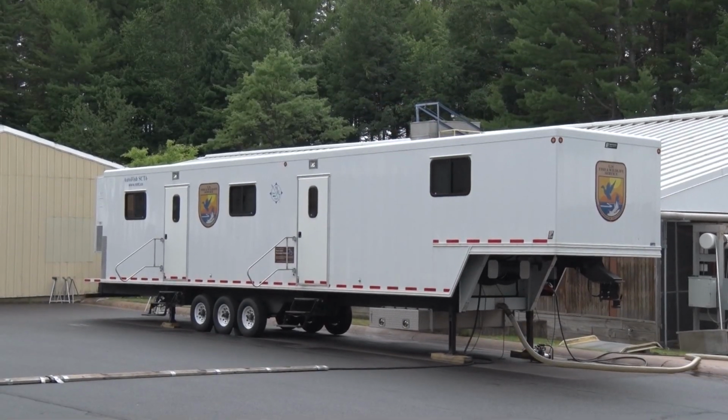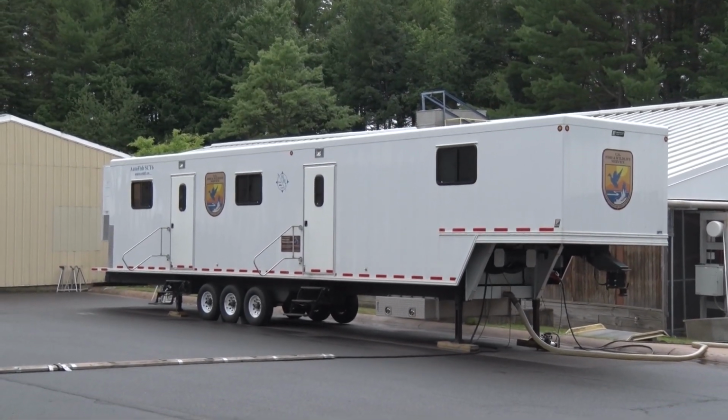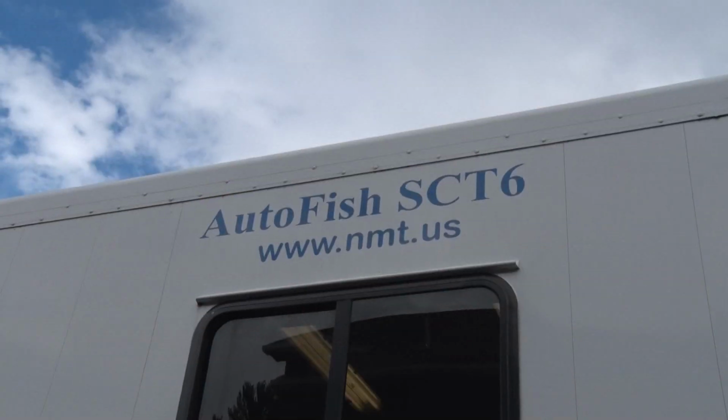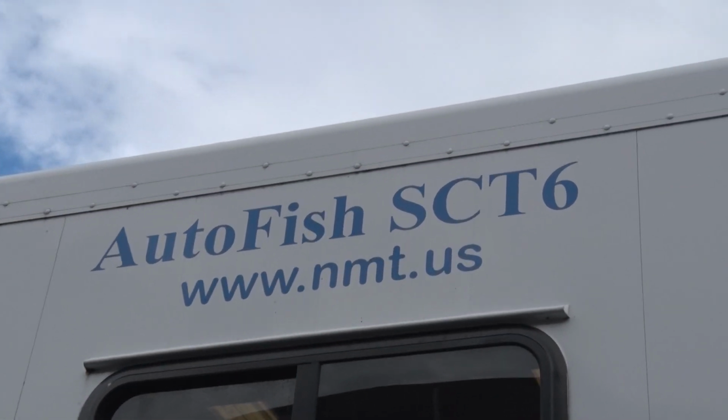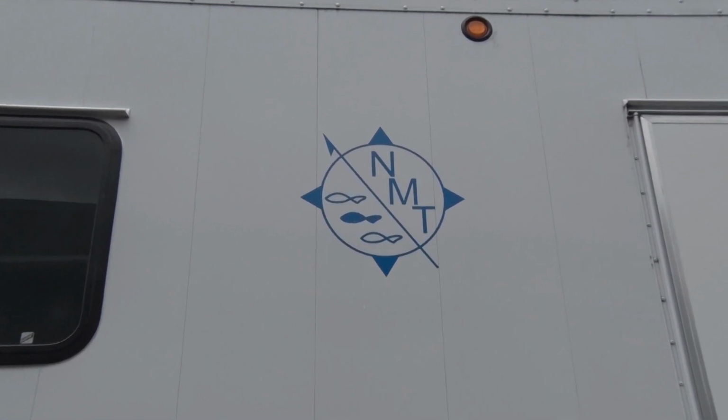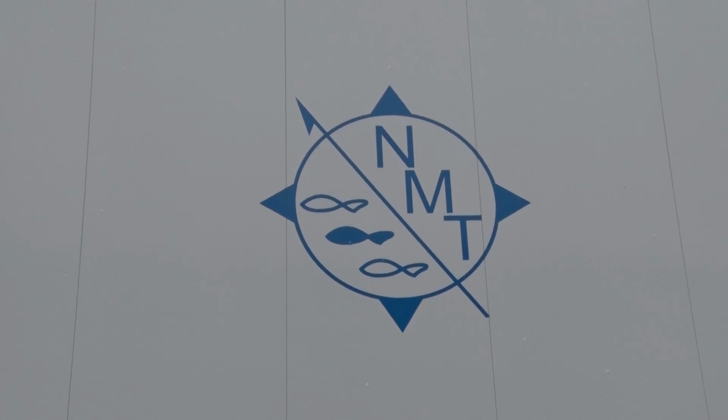Like I said, we have 4 of these marking trailers. Currently, actually to date, we've tagged over 60 million trout and salmon. This trailer here is marking about 210,000 lake trout for the state of Michigan that will be stocked into Lakes Huron and Michigan as part of the consent decree agreement with the tribes.